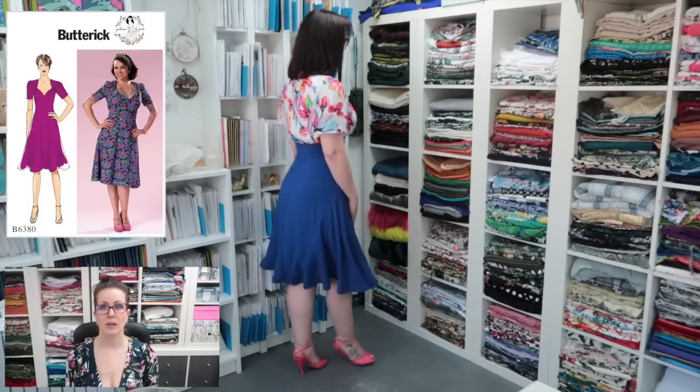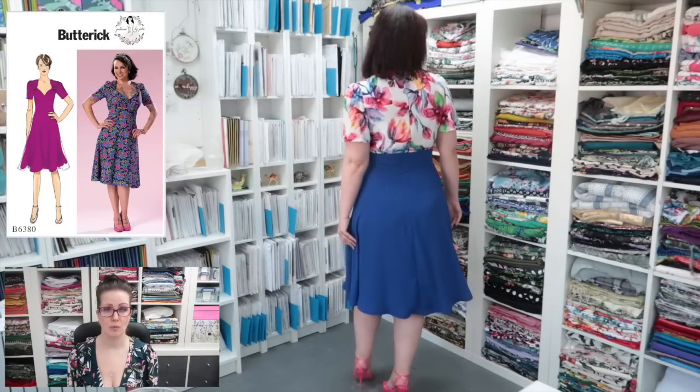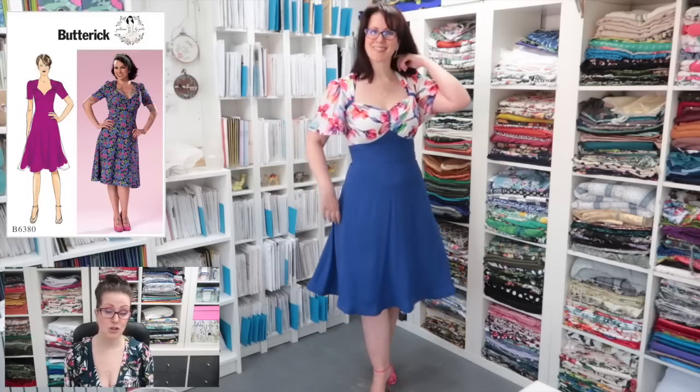Next up we have the Butterick 6380. This time it's a colour blocked dress. I have also slashed and spread the sleeves on this one. This pattern was really strange. The bust measurements were huge, and then the sleeves were super tight even at the largest size. I went in and slashed and spread the sleeves to make them into flutter sleeves, which is what I've done with this, and I do think it looks kind of 1930s. I think this is a 1930s 1940s style of dress.